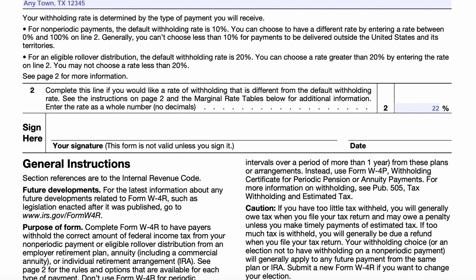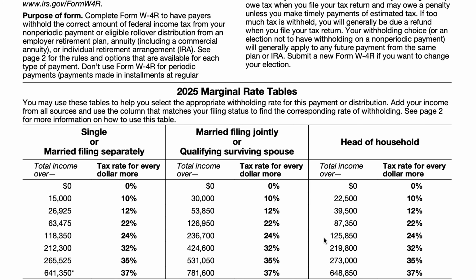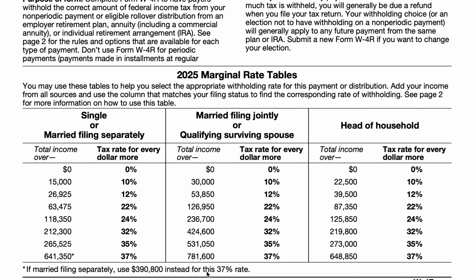There are other questions, but most of them end up talking about how to use the marginal tax rate. If you don't know what your marginal tax rate is, generally speaking, the best way is to go to your prior year tax return, and then you can use that as an estimate for this year. The tax rate tables do change. They're adjusted upward for inflation over time. But from year to year, there's not too much of a difference.